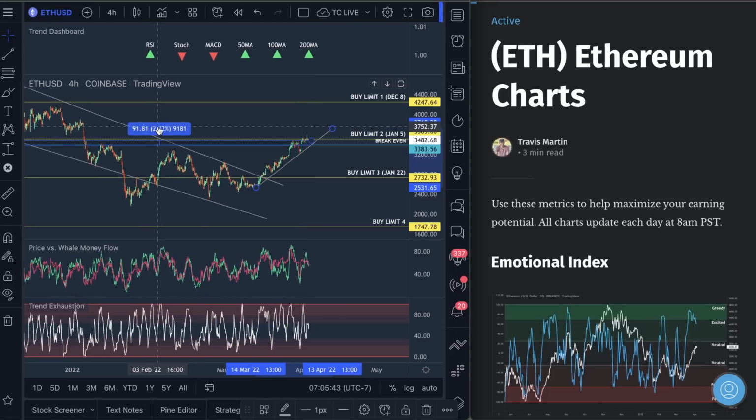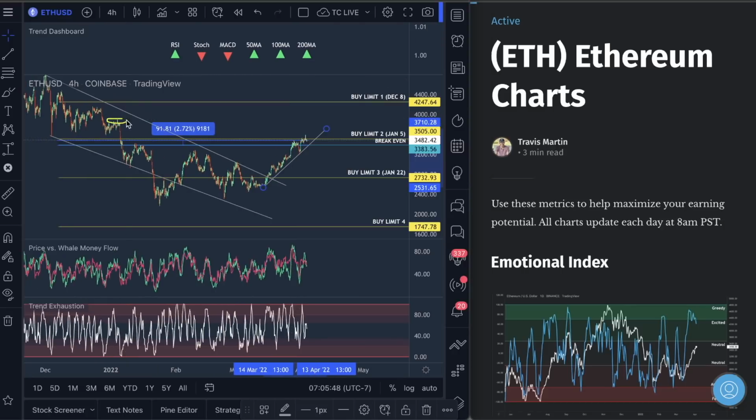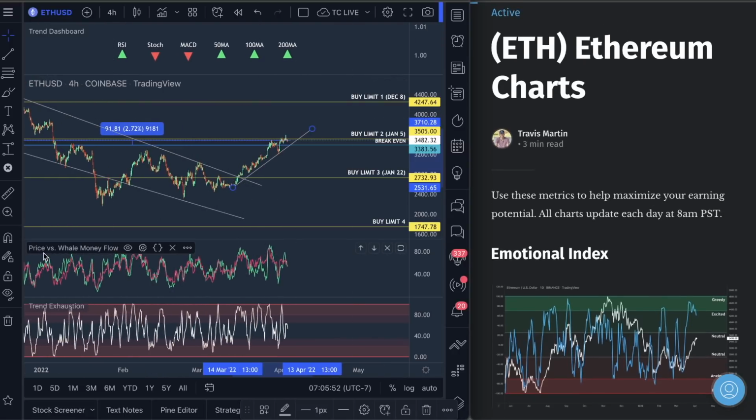Currently sitting up 2.72% on this trade. I'm in this trade with you guys, and I am going to be looking at exit right around this area here. Let's take a look at this now. I want to show you a few other metrics in the market this morning to give us an idea of where Ethereum and the altcoins are heading this week.